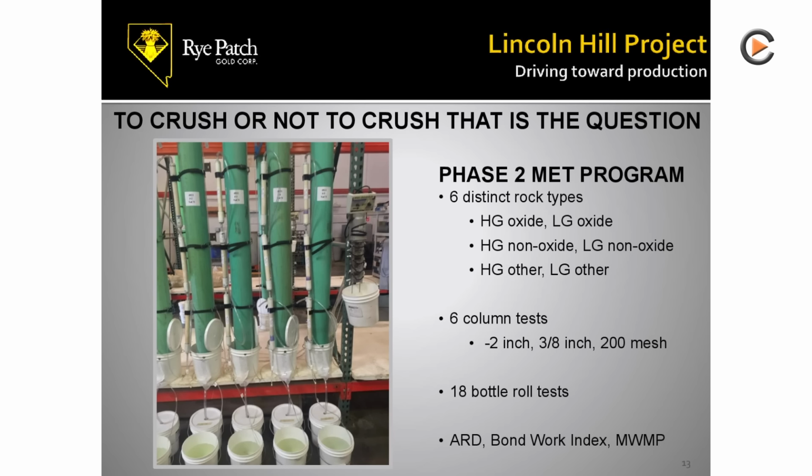So we know that at the Rochester mine, they get 92%. So if we can approach levels of that for recovery in gold, we'll mine the same number of tons, but get more metal. And if we can get more metal, that's going to impact the NPV. So this is our program that's going on right now. Those results should come out in Q1 of next year.